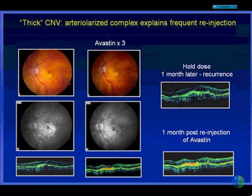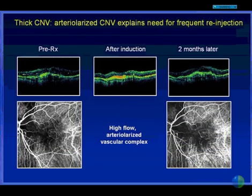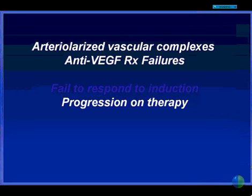And what the ICG demonstrated was that this patient had a large feeder vessel, branching arteries, and a small rim of capillaries that accounted for the VEGF responsive portion of the lesion, and in this case was apparently controlling the leakage. We also believe that these feeder vessels and arterialized complexes explain progression while on therapy.